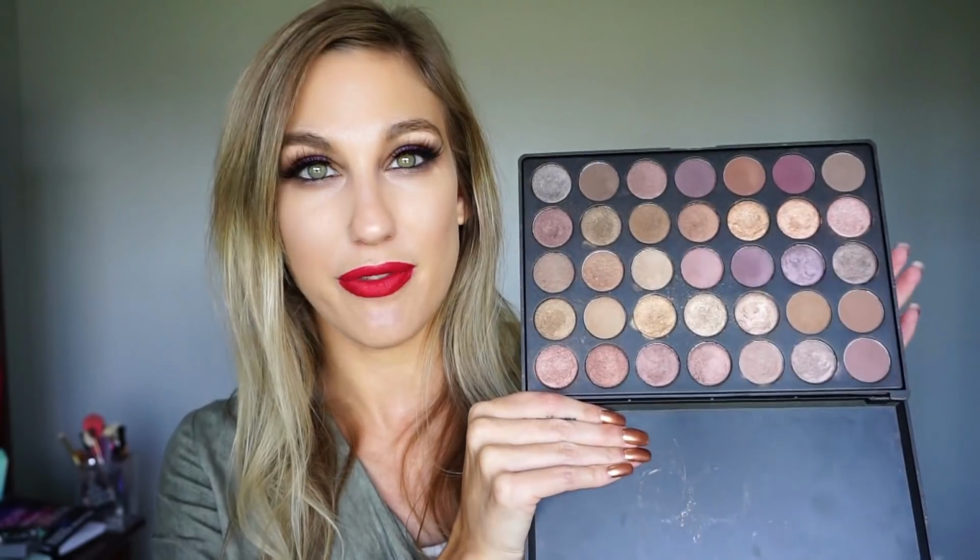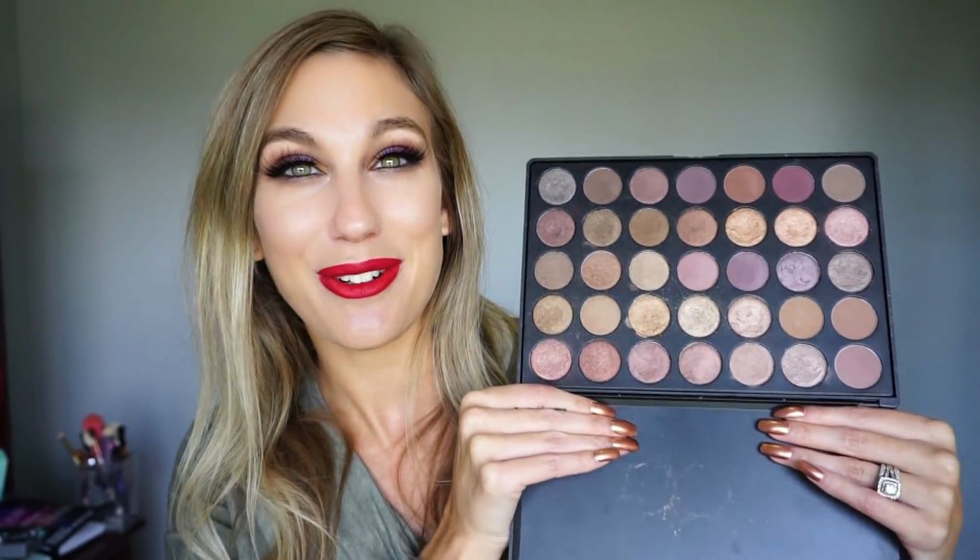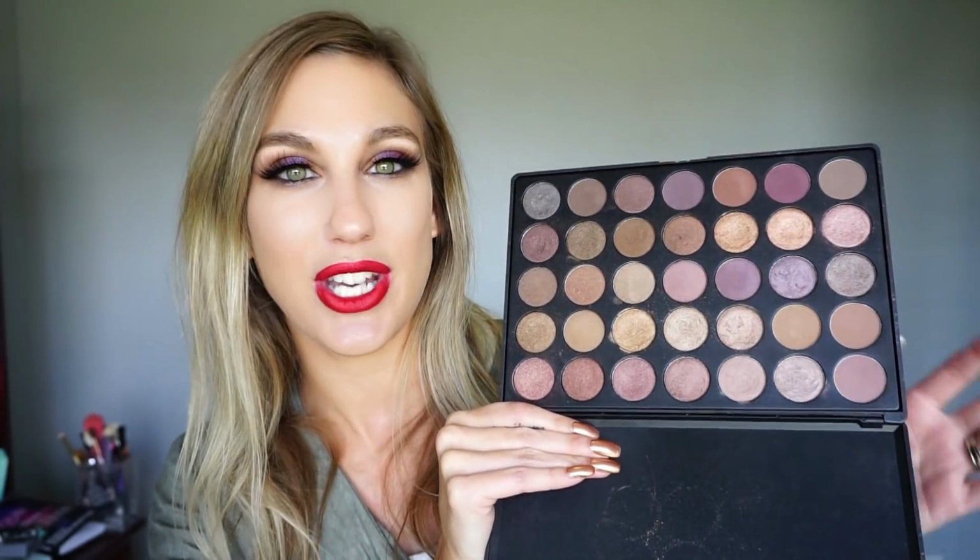This next one is the 35T. This is the first ever Morphe 35 eyeshadow palette that I purchased, and I loved it. I don't know if you can tell on camera, but it is so dirty. It has been so loved. I love all of these shades. These are just like my tones. I so highly enjoyed that palette.